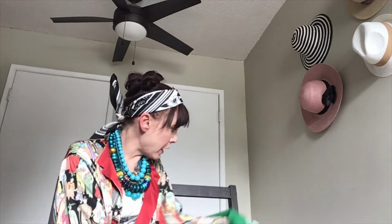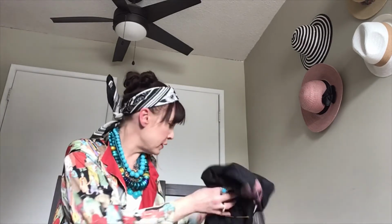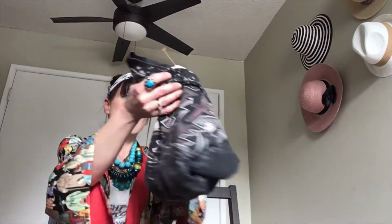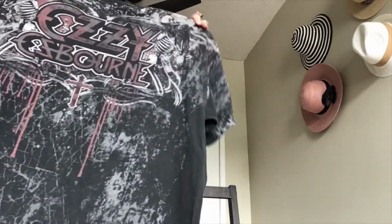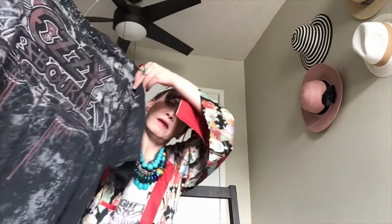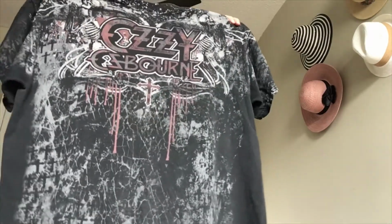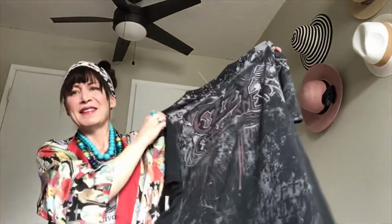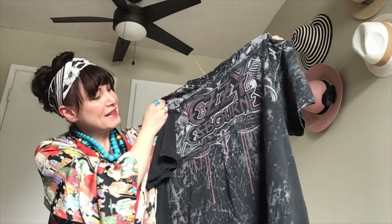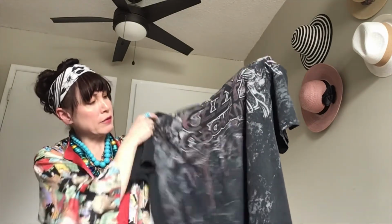And I think these are the last two items of the big haul. So yeah, I found these great graphic tees. These were again in the men's section in the t-shirts. Check this out. Ozzy Osbourne, Bark at the Moon. Any Ozzy fans out there? So cool. Look at us with the cross and the bleeding, of course.